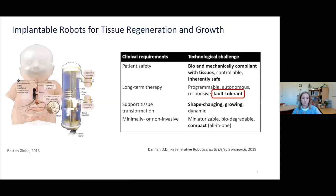So to tell you a little bit about where we are coming from, when we work on resilience, we have for a few years now been developing implantable robots that need to stay inside the body for weeks to months. They would regenerate tissue inside the body. They would elongate organs just by applying some gentle mechanical stimulation over that period of time. There are many technological challenges that go into building such implantable robots, and some of these are listed on this slide. But today I'm going to focus on fault tolerance as a technological challenge, because as you can imagine, we cannot simply go inside the body whenever something breaks in our robot.